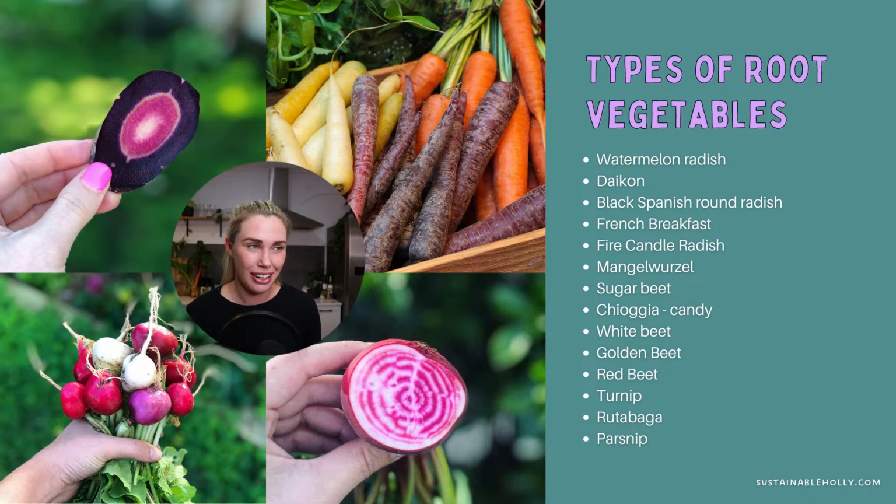I do love them. So the other one that's really interesting is the mango, how do you say this? Mango wurzel? Mango wurzel. I'm probably butchering this. But that's a really, really large sort of variety, and I think it is in the beetroot family. So that is a really interesting one that I want to grow. I have grown the sugar beet.